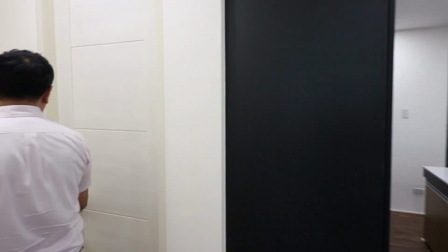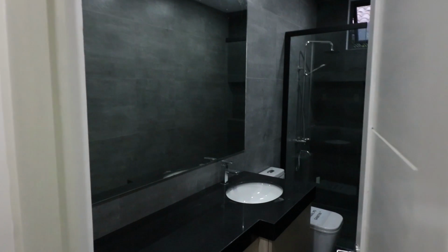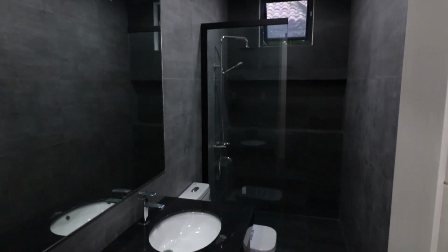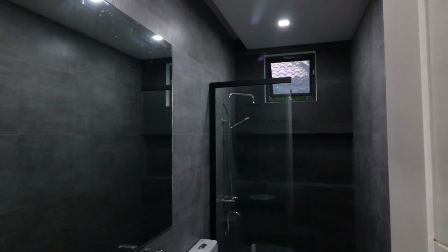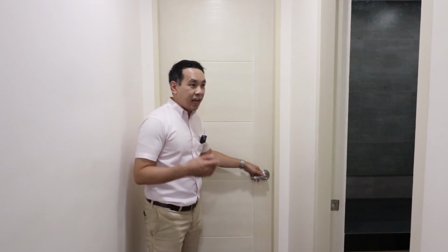You have an additional bathroom, which can serve as a powder room, but it also has a full bath area. So you can even maximize this as a bathroom for guests. And here you have the fourth bedroom, which can serve as your master bedroom.